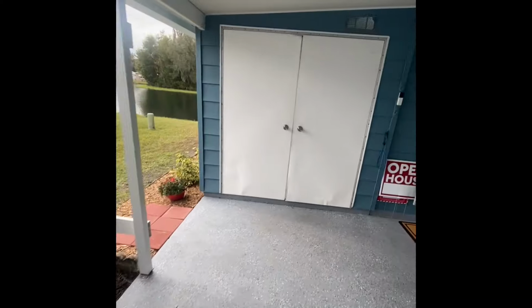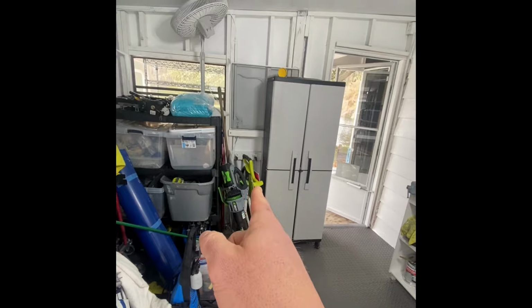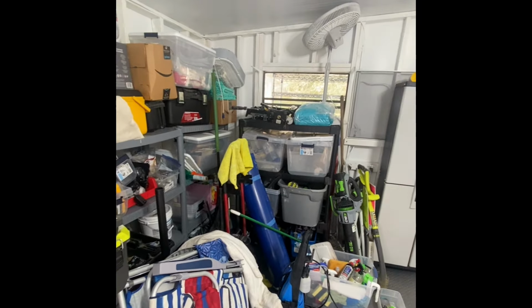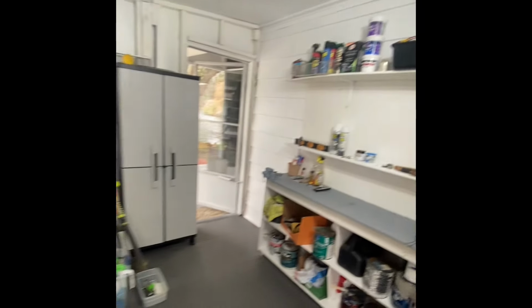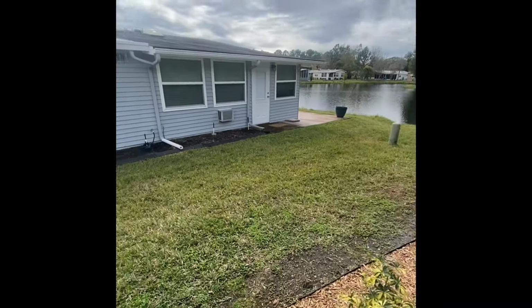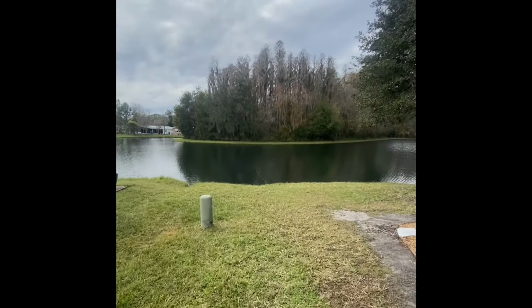Security fence is nice. Now, large storage area here. You'll see plenty of power. Get your washer and dryer set up here. All of these tools and this beach gear, that's all being removed. But tons of power, tons of shelving, and quite a large storage shed there. Now, one of the big selling factors, let's just jump right into it. This is a waterfront property.